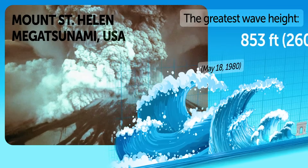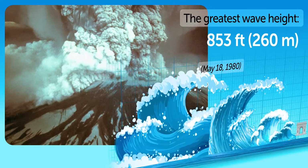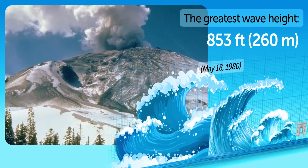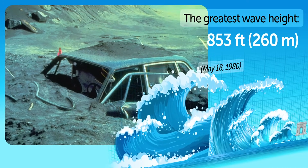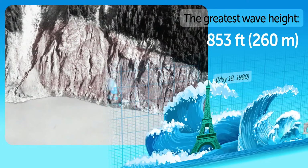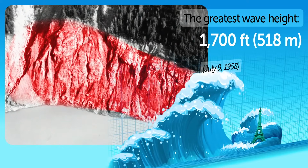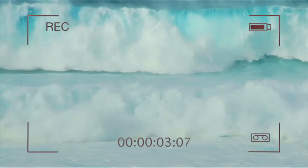Mount St. Helens Mega Tsunami, USA. As the volcano erupts, the upper 1,500 feet of Mount St. Helens collapses into a massive landslide. Part of this avalanche plunges down into nearby Spirit Lake, which splashes the lake waters into a series of waves almost as tall as the Eiffel Tower. Alaska's Lituya Bay Tsunami. A landslide caused by an earthquake creates a mega wave. It surges over the headland and washes away trees, plants, and soil down to bedrock.